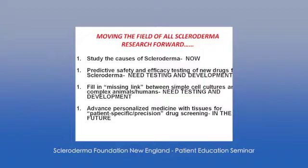So finally, where do we stand now and how are we moving forward? You probably have a question in your mind as to how long this is going to take, not just the presentation, but also how long until we actually use these. I can tell you that we can use these tissues even now to study the causes of scleroderma. If anybody in the research community wants to use these tissues, we can make them available, and they can be used for understanding the processes that lead to the formation of scleroderma tissues.